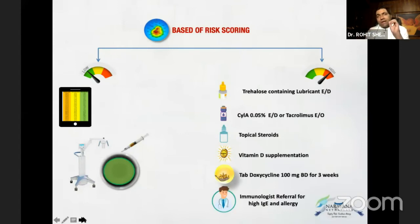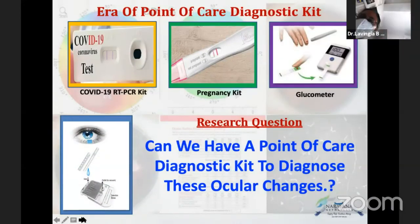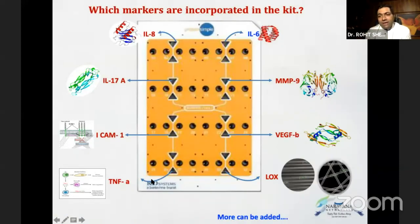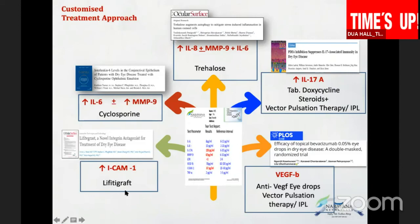So this is what I can say at this point of time. It's a link to the clinics. And how do you move forward? I just want to go quickly. This kit is now in the clinic. It used to be something from a scientist's point of view. Now we have this panel. We do it in our clinic regularly. It picks up all these markers, and it helps us to decide when I need to use what drug. If it's very high in IL-6, I use cyclosporin. If it's IL-8, MMP9, IL-6, trehalose works well. So it's a complete game changer in practice.